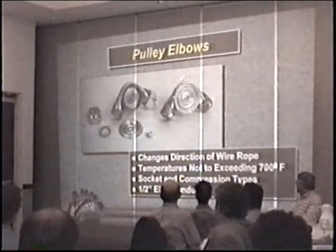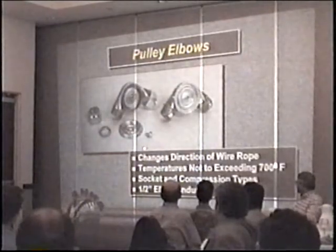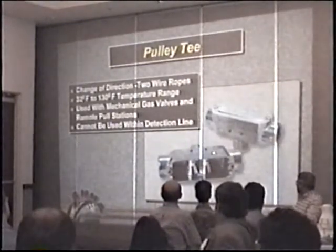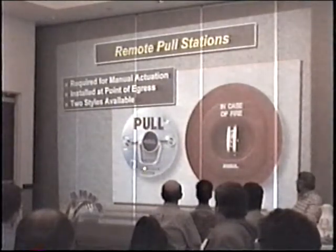Pulley elbows, these are where we run our cable through for our mechanical gas valves and for our detection lines. These are pulley tees if we're running more than one pull station. These are the 2 different pull stations. We typically use the one on the left here.